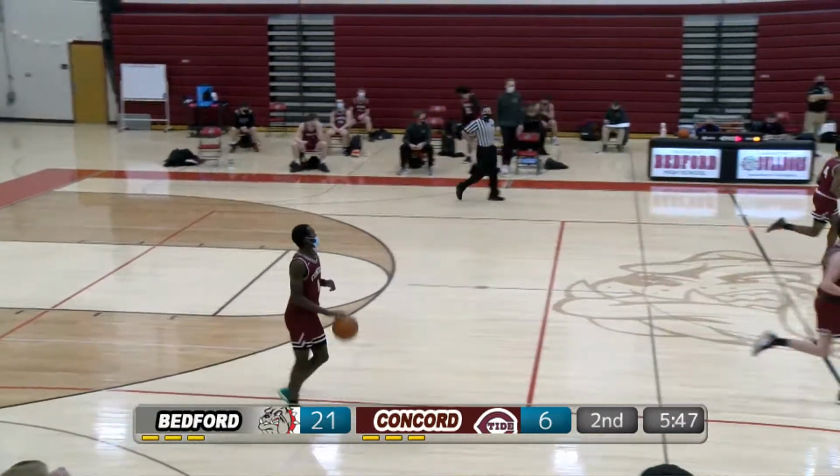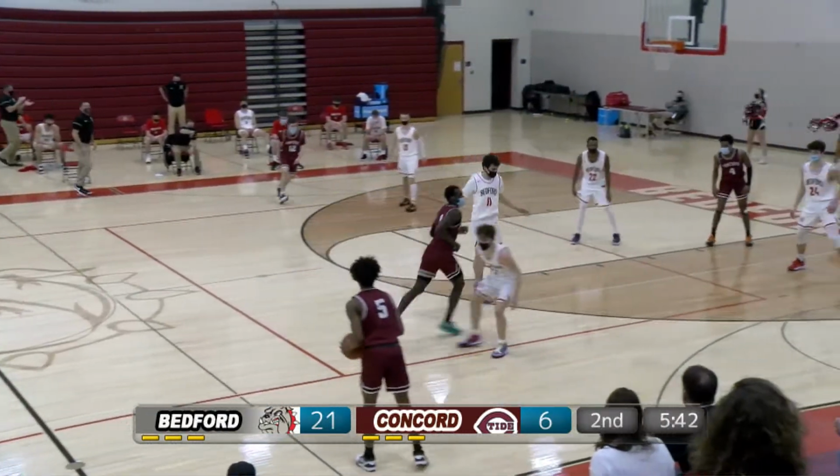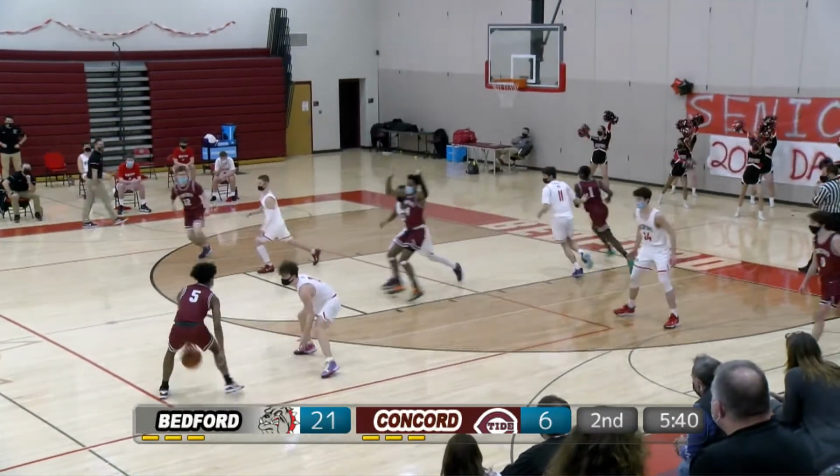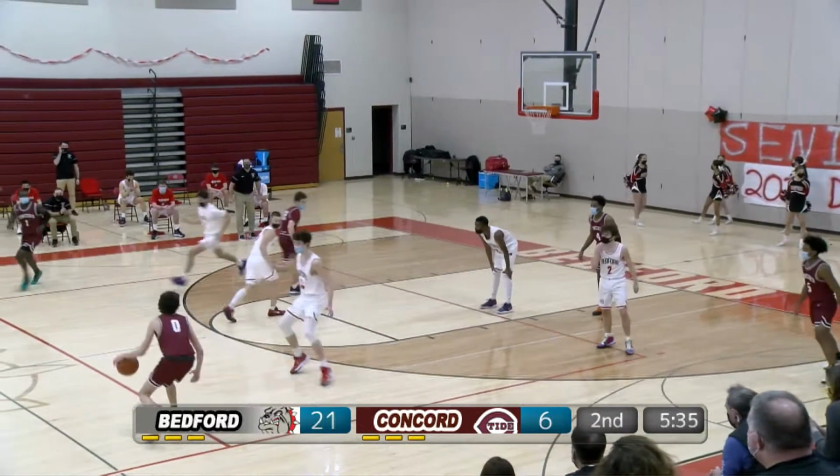Yeah, he was well behind the backboard when he went into the air and had to reach behind himself to get that bucket. Show some flexibility and a crafty little move.